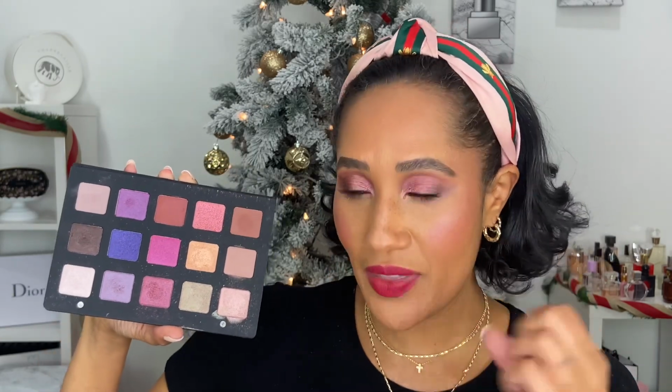I want to say around early summer, and I don't know why it took me so long to purchase it, but I finally got it. And I'm so glad that I have it. So this palette is definitely a palette that I will reach for when I want a nice purple toned look. And I really don't have too many eyeshadow palettes that have a purple based theme to it. So I reach for this palette pretty often for that reason.